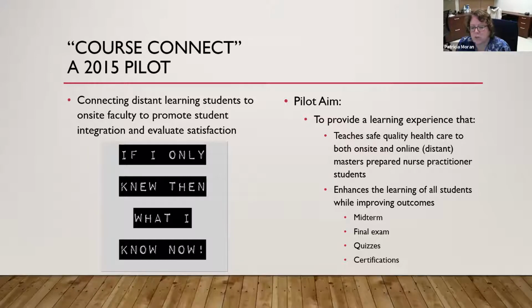The majority of our students were online students. Say we had 80 students enrolled that semester, 15 were actually coming to site, but the other 70 or whatever were out in the cloud, all on the internet. And there was a big discrepancy. There was a disconnect, I guess I should say.